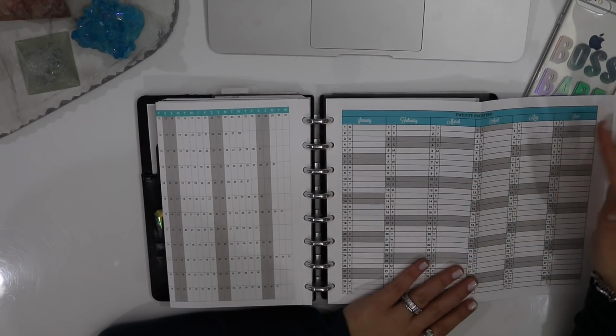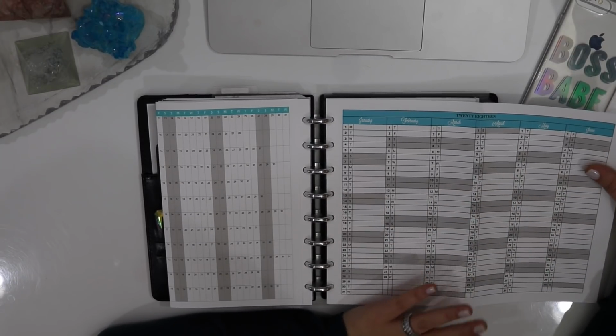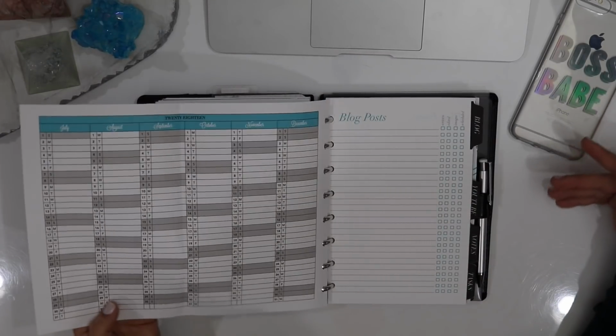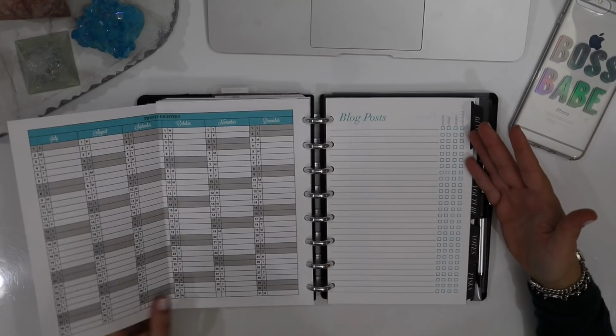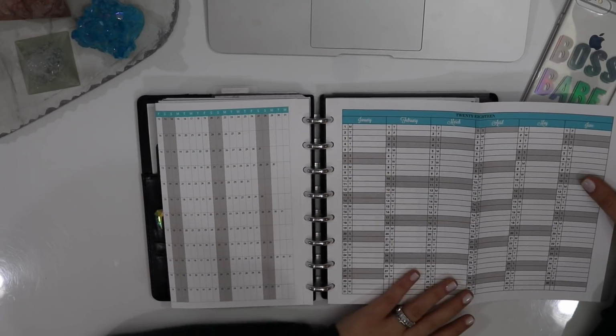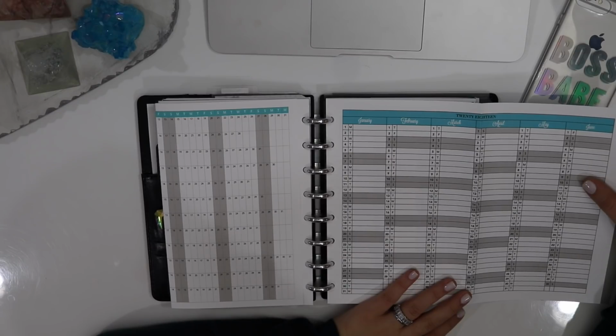This is just a way for me to keep track of marketing related things that I need to do for my business. But you could use this in so many different ways. I actually have a woman in my community who uses this to track her workouts. She writes what her workouts are each day. And that's a really cool thing to do as well.